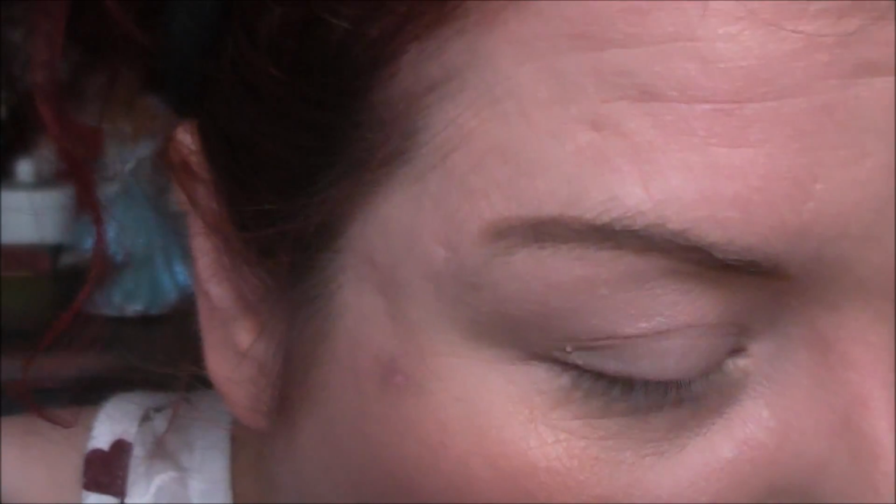I've got a bit of primer on there, sorry. I hadn't quite rubbed that in properly, which is what I was just doing. Virgin's just a really nice naked colour to have on the lids. And at that time, she didn't used to wear very dramatic eyes.